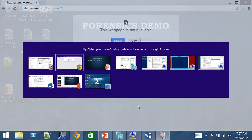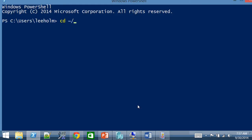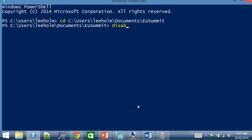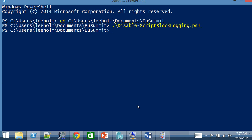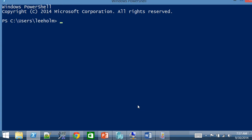And what we can do here, Get-WinEvent is a great way to start digging against the registry.